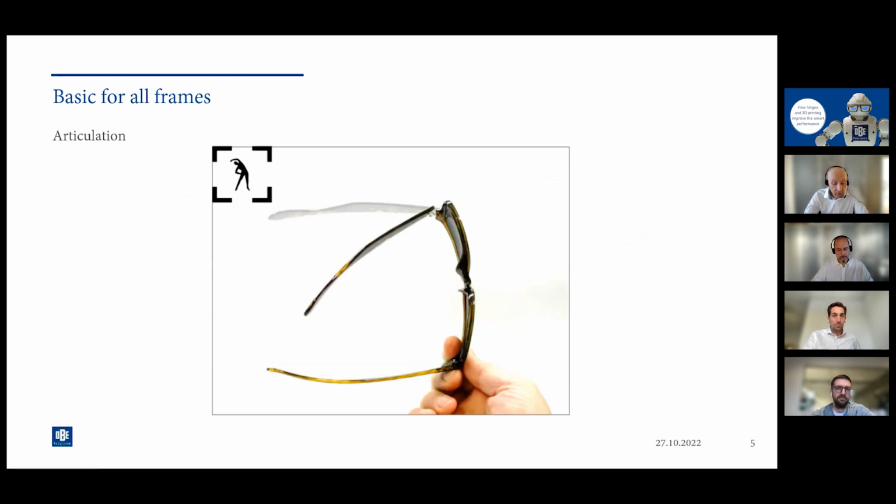Another key aspect of spectacles after the comfort is the articulation. We as a hinge manufacturer develop long-lasting hinges. It means the hinges should perform, depending on the material and function, a minimum of 25,000 to 50,000 cycles. In the case of 25,000, we can estimate an endurance of about 7 years if we move both temples 10 times per day, for instance.